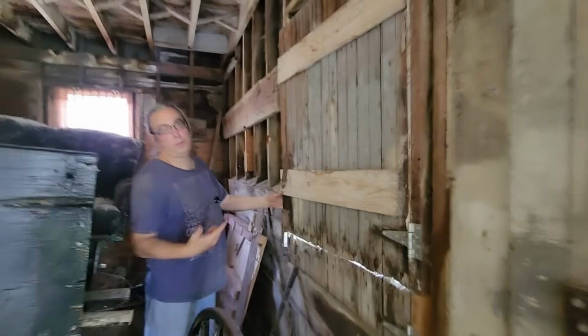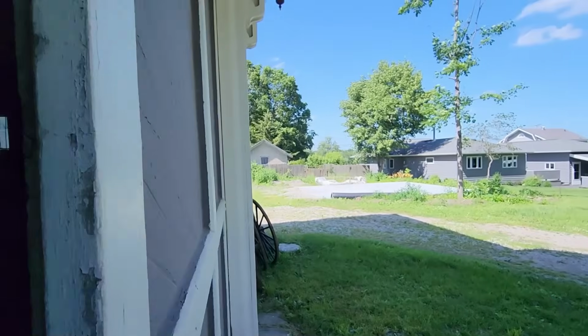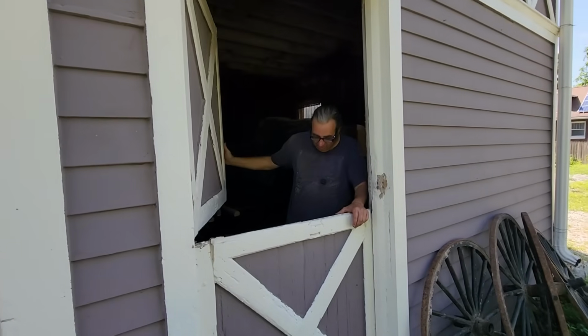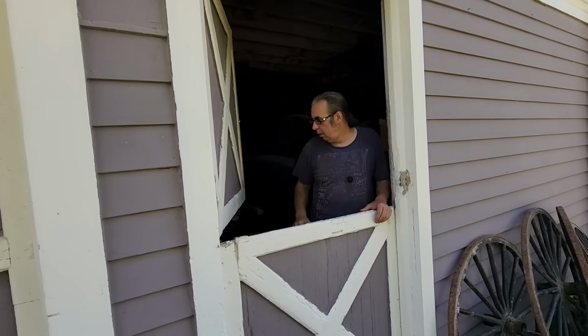Anyway, this is our Mr. Ed door. I think they call it a double Dutch door. I call it Mr. Ed door. Opens up. Hello, I'm Mr. Ed. Today we're horsing around the carriage house. Pretty cool though, huh?